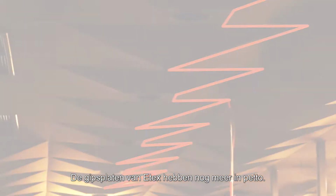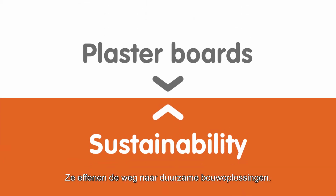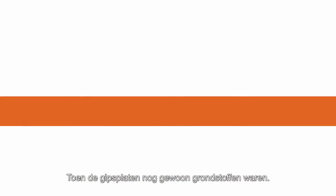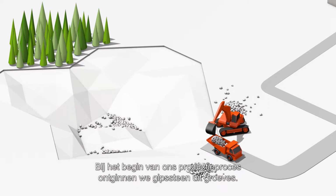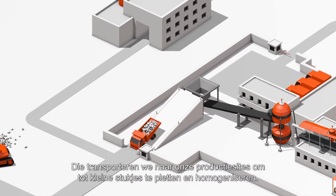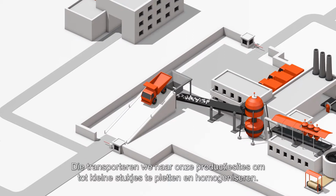But Siniat plasterboards have yet another treat in store. They also pave the way to sustainable building solutions. To find out how, we need to start at the very beginning, when plasterboards are nothing but a raw material. At the beginning of our manufacturing process, we extract gypsum rock from a quarry and transport it by truck to our production site. There, the rocks are crushed into small pieces and homogenized.